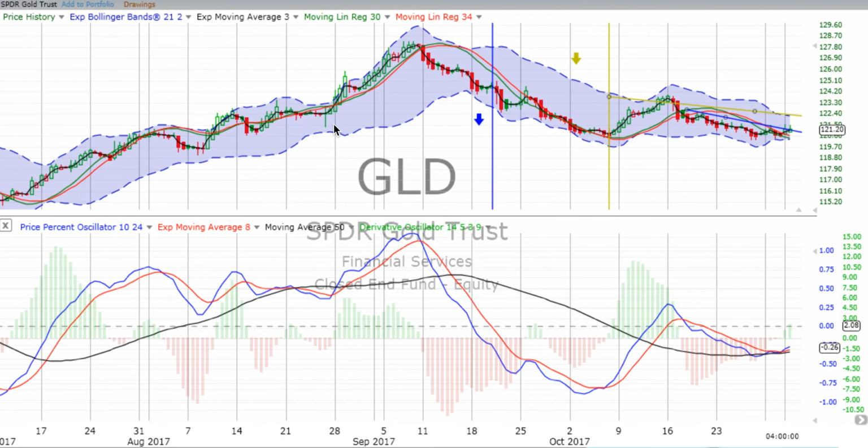Remember, the thing about the price percent oscillator, it is very, very similarly calculated to the MACD. Because of the type of mathematical formula used to calculate it, it requires trending. If you start seeing any ETF or stock that you're tracking on the PPO or the MACD going sideways, you start losing control of being able to use that oscillator effectively.